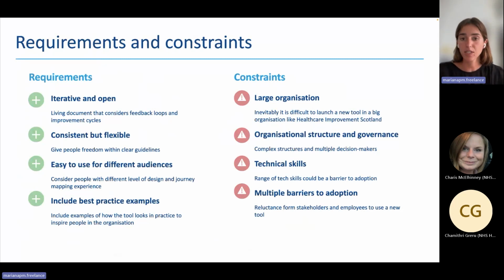We wanted to create something easy to use for people, as we mentioned before, with different levels of journey mapping experience, and also include examples of how the tool is used in practice, so it inspires people across the organization to use them in the right way, and also create something that goes beyond an output. So it's not just a journey map. It's something that represents the voice of people with lived experience that often are in the room with us, helps teams rethink and brainstorm about different ways of providing services. And in the end, I think the goal and the outcome would be to help people with lived experience overcome the challenges that we represent in the journey map.